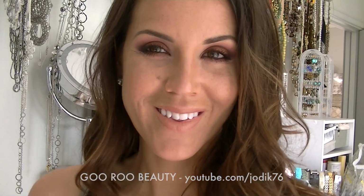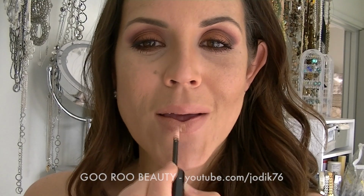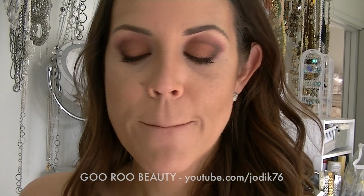There you go. Finishing off with the Rimmel Apocalypse Stargazer shade. It's a really gold shimmery shade just to highlight the centre of the lips there.